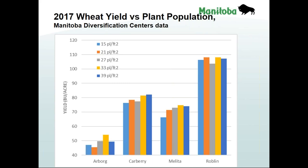So I think below that 15 is where we would probably start to see some yield penalty, a yield decline more so. But generally speaking, in that plant stand range, it seems to be fairly consistent.